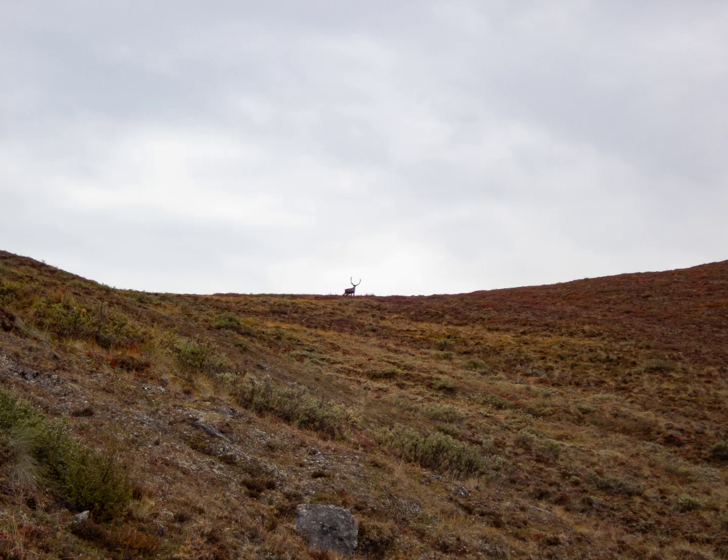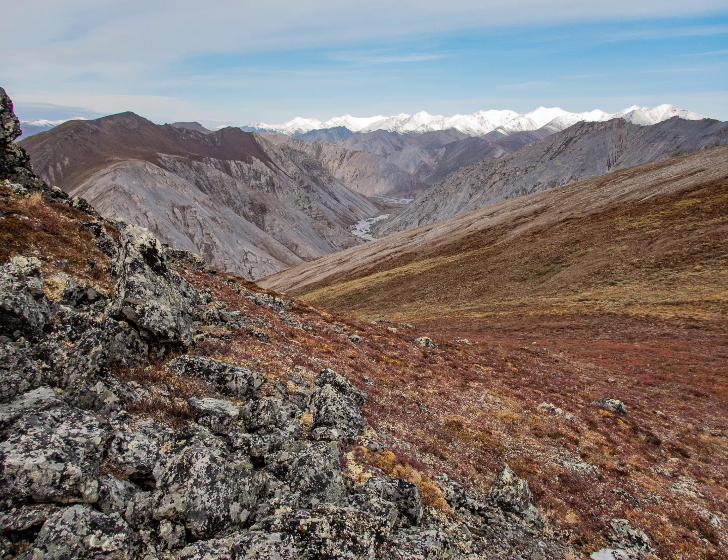This is an absolute monster caribou. I would love to have hunted this guy, but it would have ended our sheep hunt because it would have taken us 2 days to pack him out. He was huge. The river which looks horizontal in the distance there is where we left the raft the day before and set up our base camp.